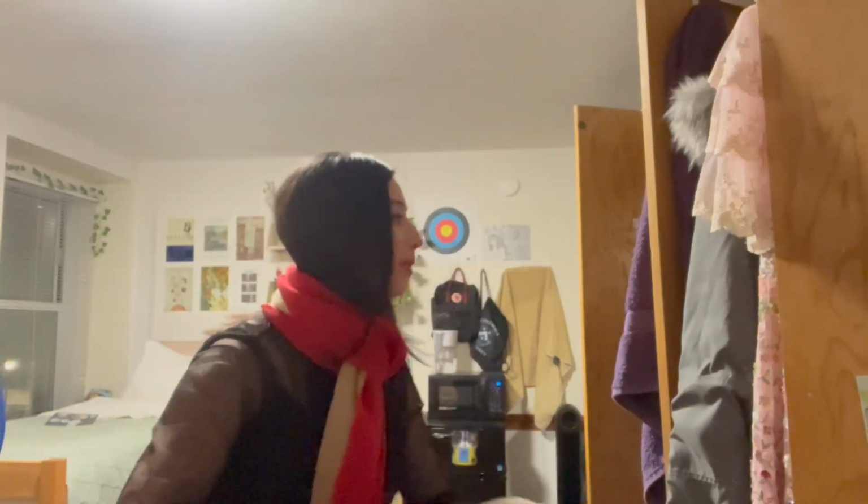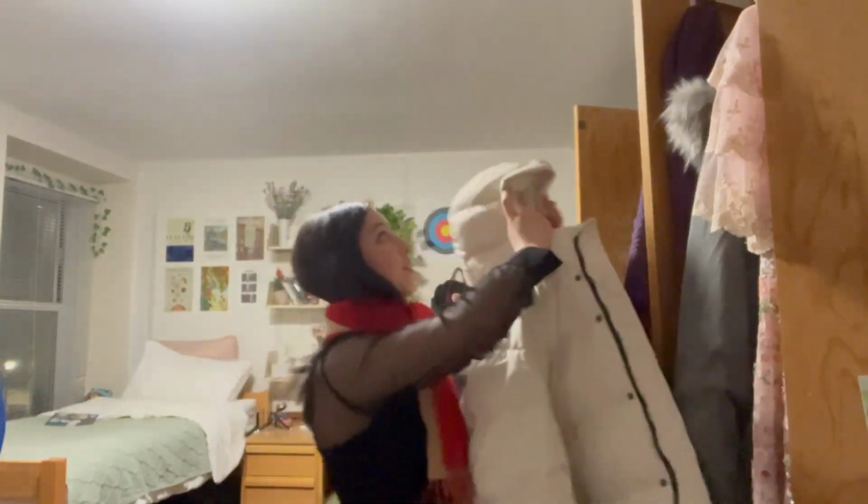Performance is over and I'm headed back to the dorm. Back in the dorm, I'm a little out of breath because I just walked all the way from Barnard and then I had to go up the stairs instead of the elevator. But that is the end of performances for tonight.